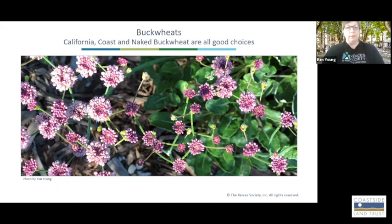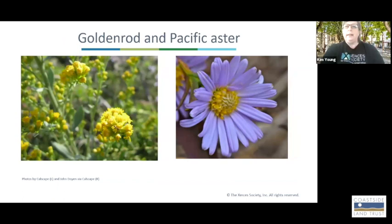This is the late blooming Pacific aster and the goldenrods. It will be the late fall when they're really needing those high quality nectar plants to really bulk up for the winter. Those are late in the season, the fall.